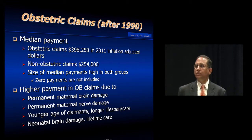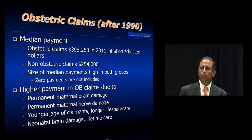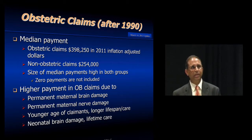I would like to summarize here. So we went over the closed claims project. We talked about the OB database. We talked about Joe Davies' paper and a numerical update on the current information.